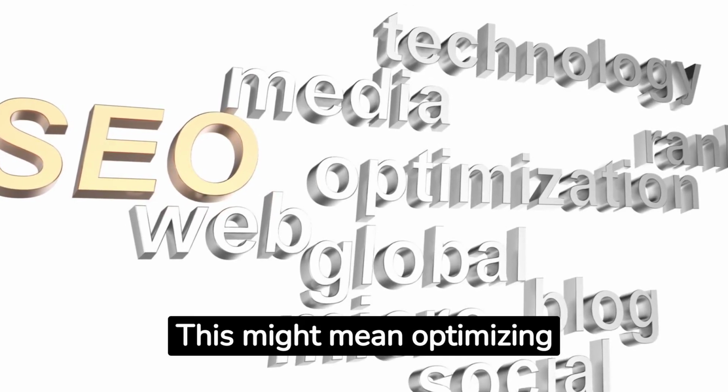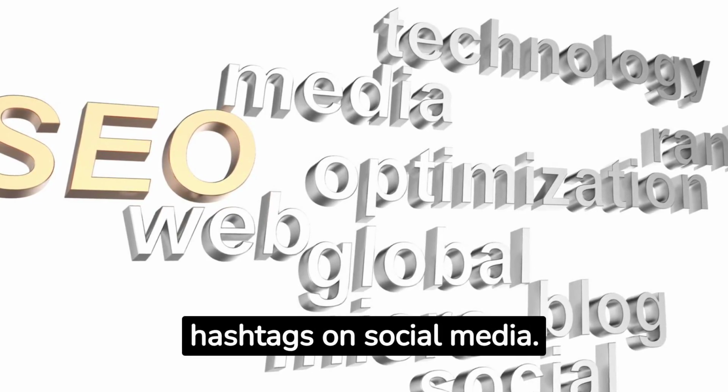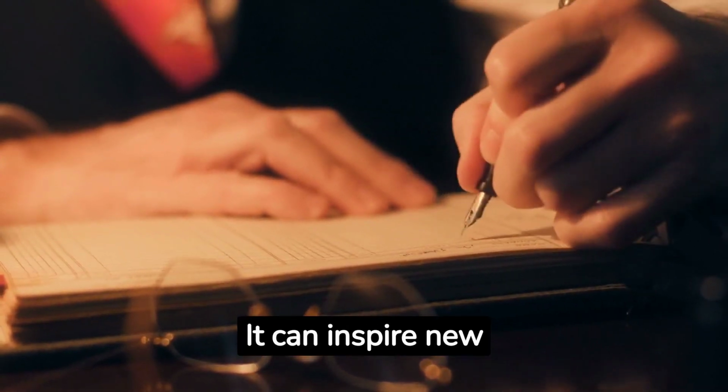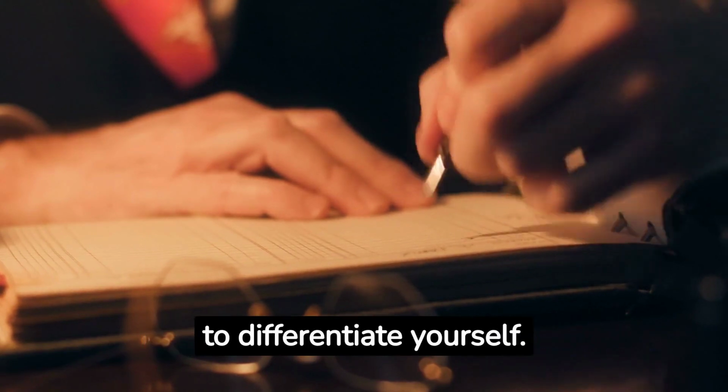This might mean optimizing your blog posts for search engines or using the right hashtags on social media. Keeping an eye on your competitors helps you stay competitive in the affiliate space. It can inspire new content ideas, marketing strategies, and ways to differentiate yourself.